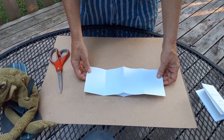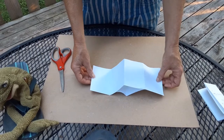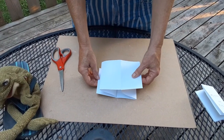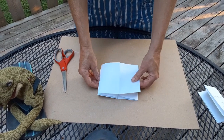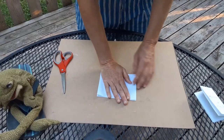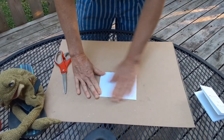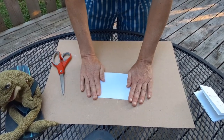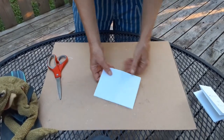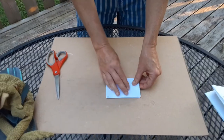Step 7, make the hot dog talk. By folding it and pushing the two sides together. So you're just pushing it together like this, right? And then smoosh it flat. And that's why it's called a smoosh book. Step 8, fold over one more time.